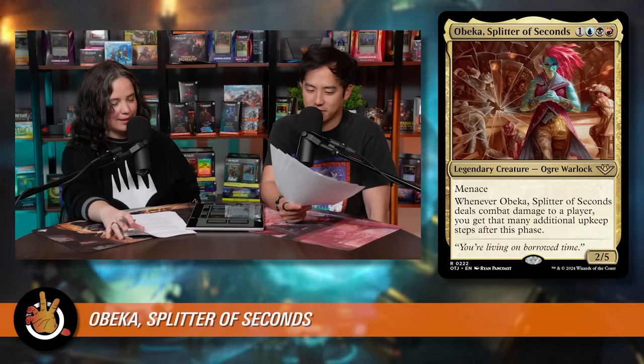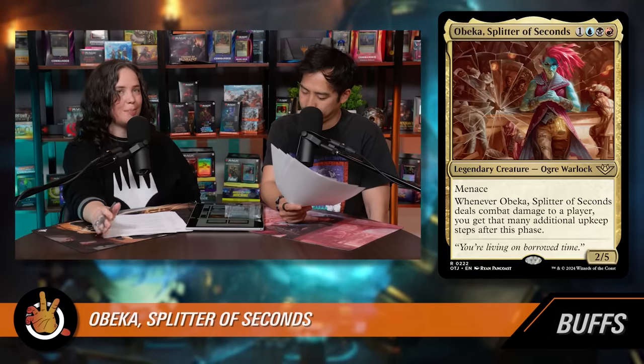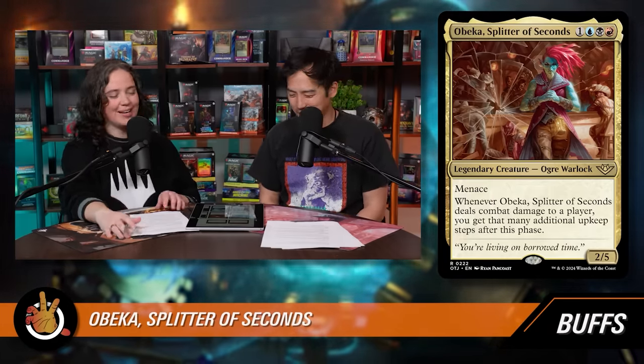So the first thing we wanted to talk about with Obeka is let's make her bigger so we can have more upkeeps. Yeah, Obeka hitting for 5 or 6. It's like, you have five upkeeps? What are you doing? Holy moly.